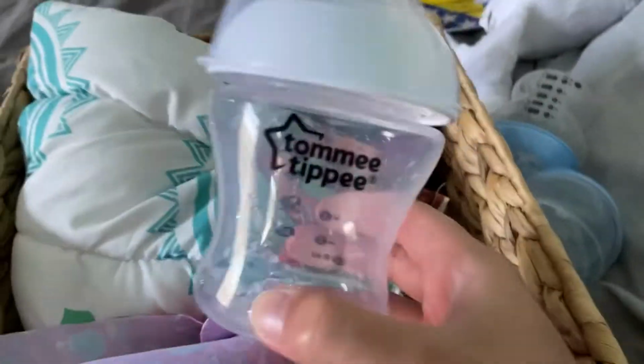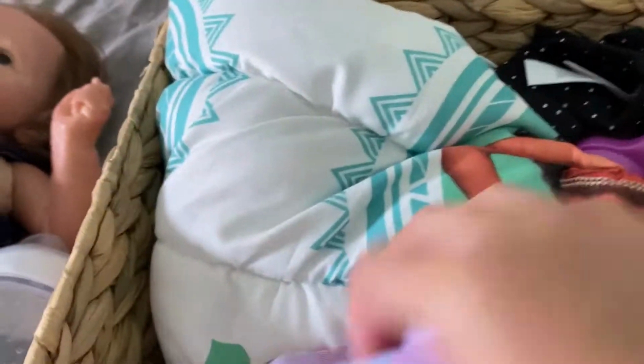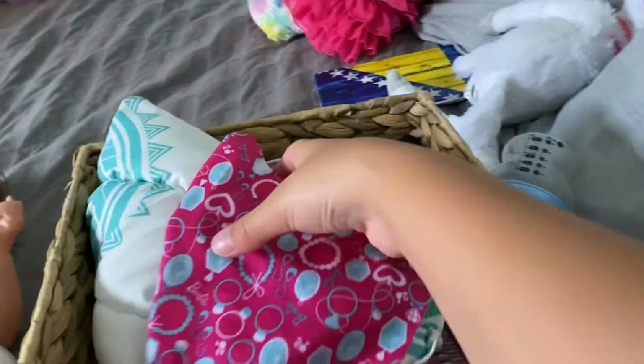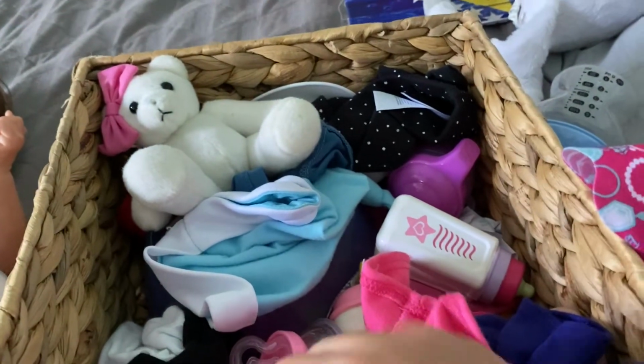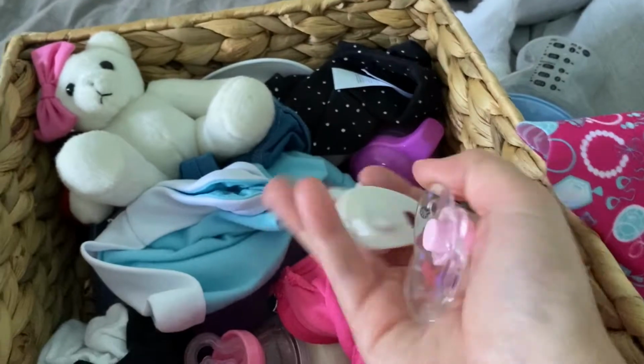But for her juice, we're not gonna use those bottles. We're gonna use this Tommy Tippy bottle. I have this Barbie burp rag. We don't need that for her juice, because she doesn't spit up her juice. She spits up her milk all the time, and it's so annoying. We need this. It's not annoying, but she does it every 2 seconds. But she's a baby, so she's supposed to do that.